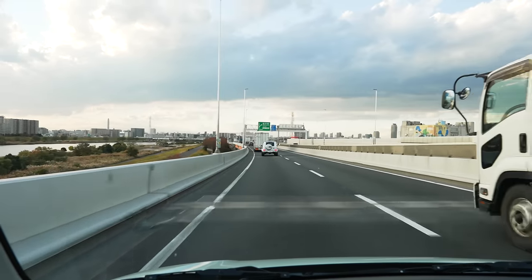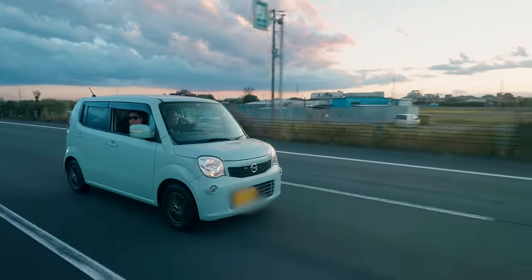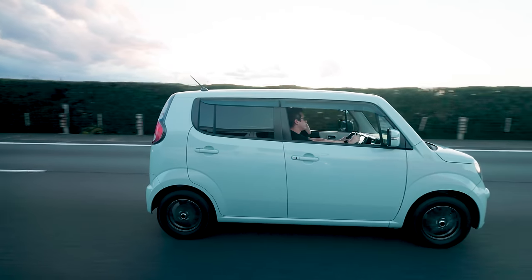As we get onto the highway and leave Tokyo behind, we soon uncover one slight flaw with the tiny car in the face of gale force winter weather. Not gonna lie, it's a little bit scary driving this K car on the highway. It's so windy. We're getting thrown around like a bloody dog toy.